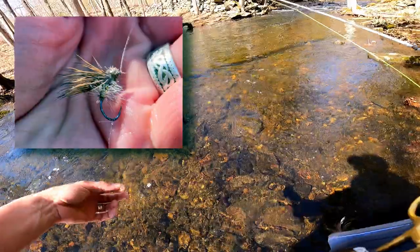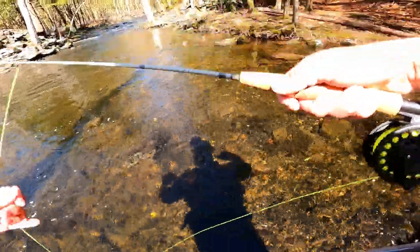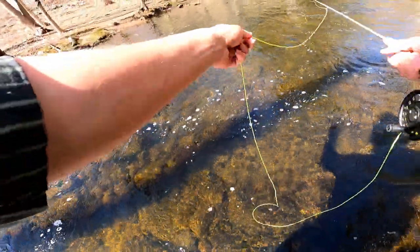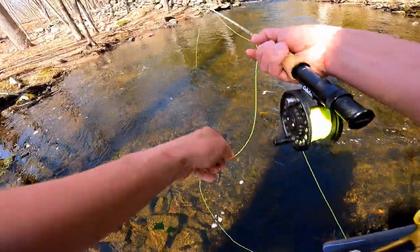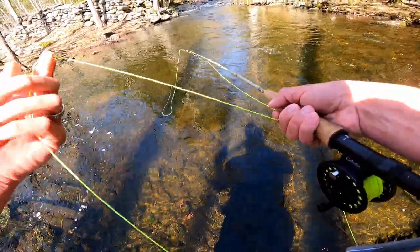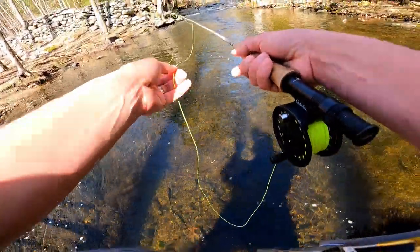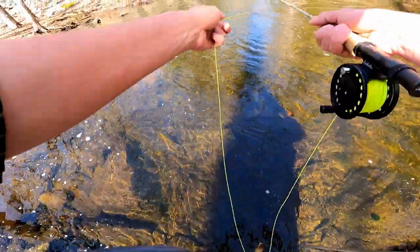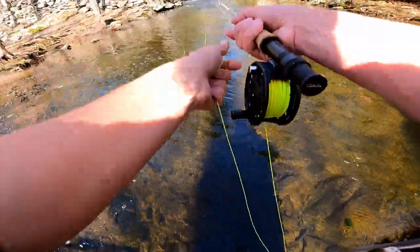Running an Elkhair caddis up top, a waltz worm, sexy waltz down below. Let's put it out there and see what we could do, guys. We don't have a lot of time on the clock, so I'm not going to spend a lot of time on this stream, or at this spot, rather. If nothing hits straight away, within, you know, the first 5 or 6 casts, maybe, I'm going to be moving along. I think I'm casting a little bit too far out of the seam here. There we go. If there's gonna be fish, they're gonna be right in this seam.